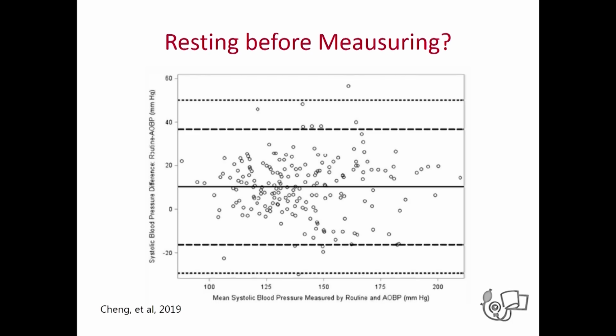The concept is that one sits in a quiet room, has a cuff placed on them by a professional, and then a button is hit on the machine. And that's a countdown for about 5 minutes. So no blood pressure is taken for 5 minutes. Then blood pressure is taken about a minute apart, 3 times, and then averaged. So that doesn't require a machine, but that is not typically the way blood pressure is measured in clinical practice.